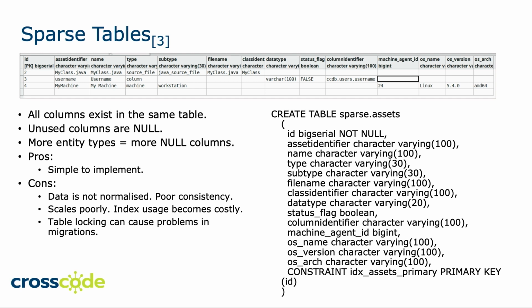The first issue here is this is not normalized data. So if you're dealing with a data model in general, you should have your data normalized in your schema. All columns end up existing in the same table. So what ends up happening is as you scale out the entity types that you're trying to deal with, you'll have to add more columns. You'll have more null fields.